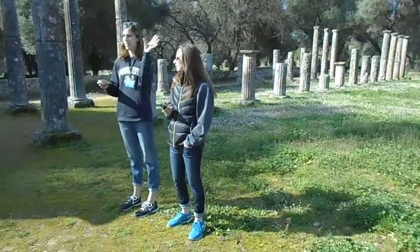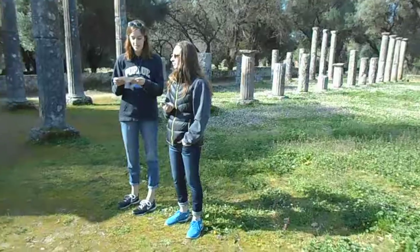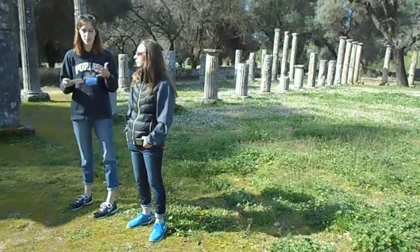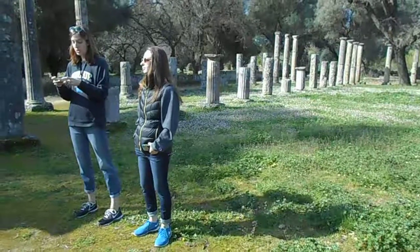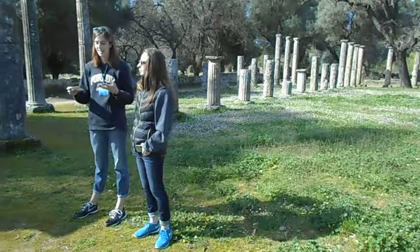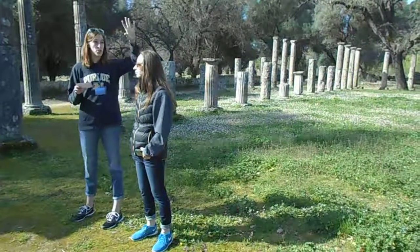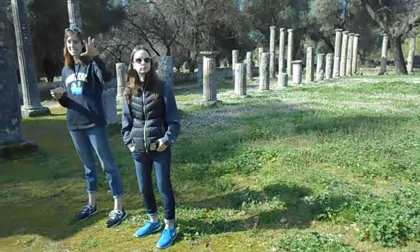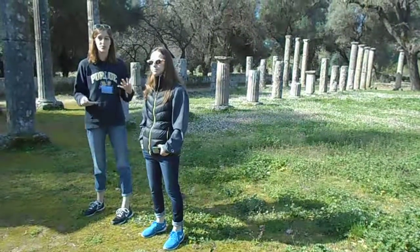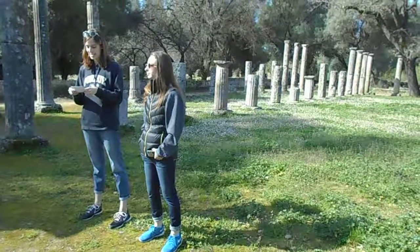So the rooms along the outside of this courtyard have some different uses, and people aren't really sure what they're used for. We do know that the north side is a sort of club room, probably used for the athletes. And we do know that the northeast corner up there, which we walked past, is the bathroom. There was a bath 1.5 meters deep, and it was used for cold baths for the athletes.